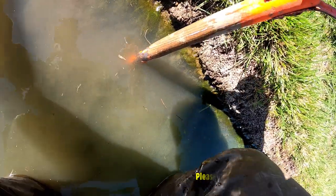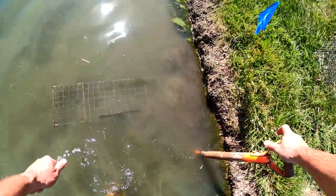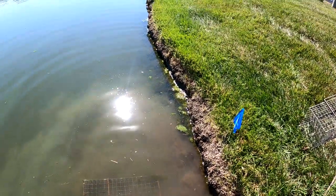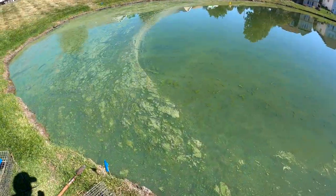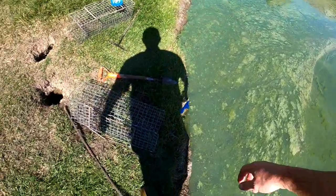We're good to go right there. 110 right there works really well. One problem is you only catch one at a time. All right, colony trap number one set. That water's so green. Yuck.